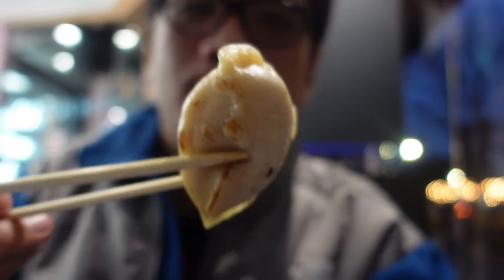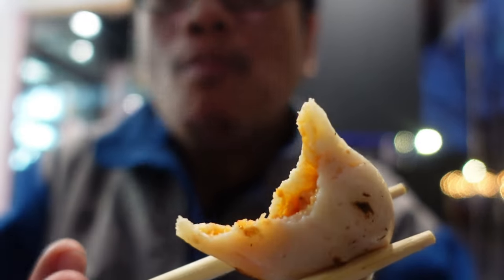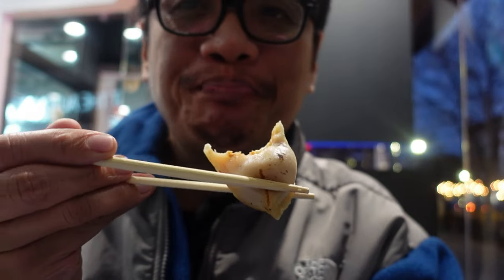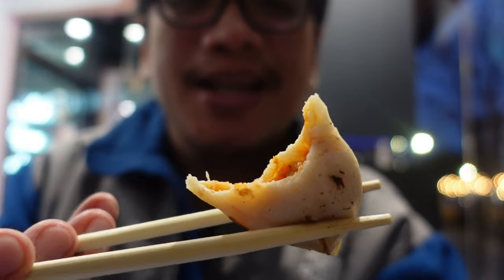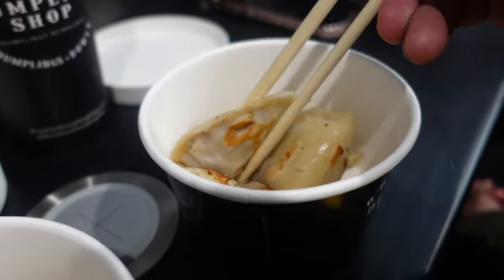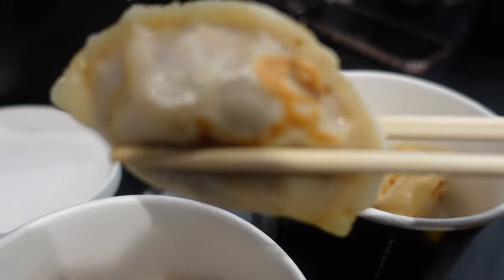This is the chicken parm. Minced chicken. Very good. Flavorful. Tastes just like a real chicken parmesan. They do like pizzas. Yeah, you really don't need any sauce on this, right?